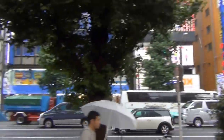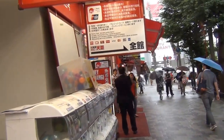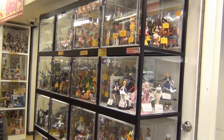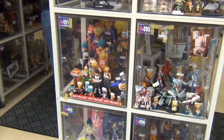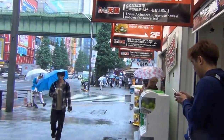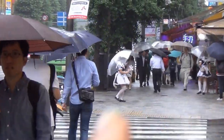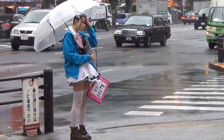It's just cute. Unfortunately, the weather is not that great. So, and that's, you know, like little shops with the little toys and all different characters. Look at these girls. They just walk in the street and here's one, here's another one. So adorable.